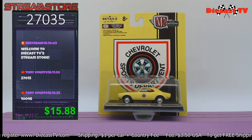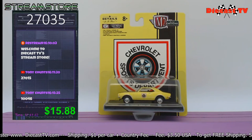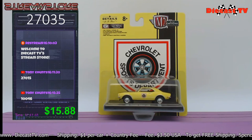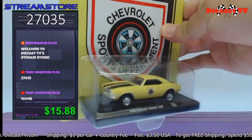M2 Machines Auto-Drivers. Beautiful. 69 Chevrolet Camaro. That one is only 4,875 pieces worldwide. Beautiful, beautiful, beautiful. Look at that beauty.